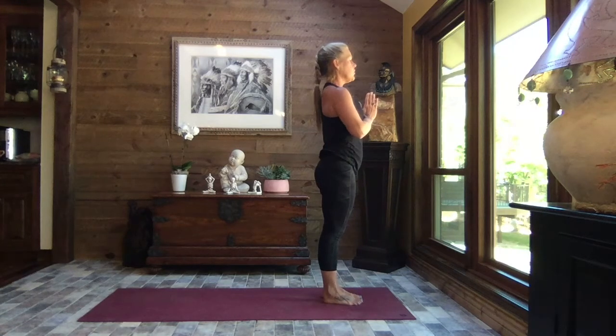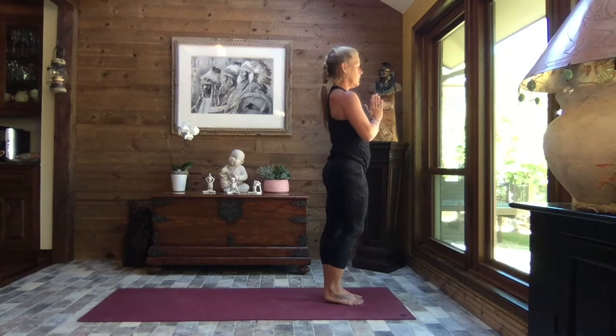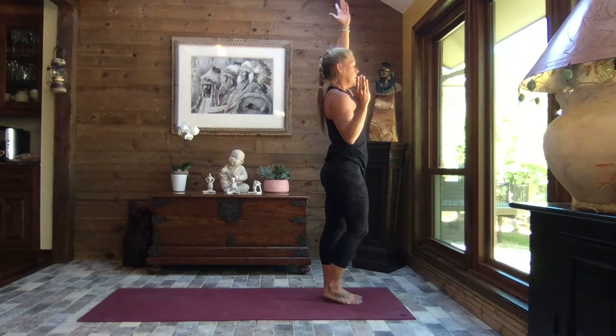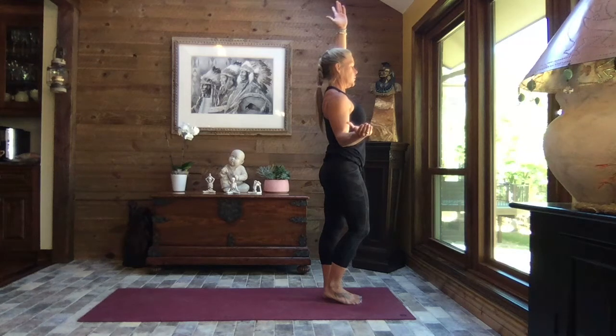If you would like to move close to a wall or to have a chair or anything in front of you to help you balance, please feel free to do that. Our core is strong. We find a focal point out in front of us, and we're going to shift our weight to our left foot. Left arm extends to the sky. Right arm opens out to about a 90 degrees angle. Palm is facing up, thumb is pointing towards the back.